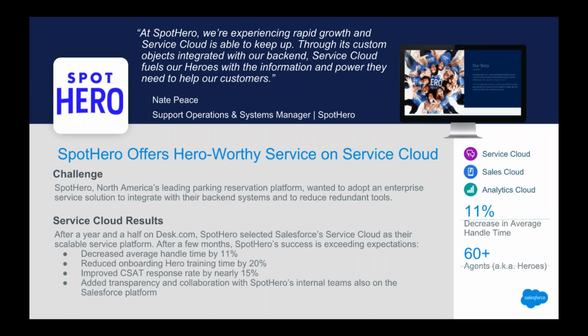They were also able to reduce onboarding agent training by 20%. This was an unexpected return on investment for them. They were not expecting to really move metrics there, but they were really excited by this because as they're hiring and growing, they're able to get agents ramped up and on the phone with customers sooner.